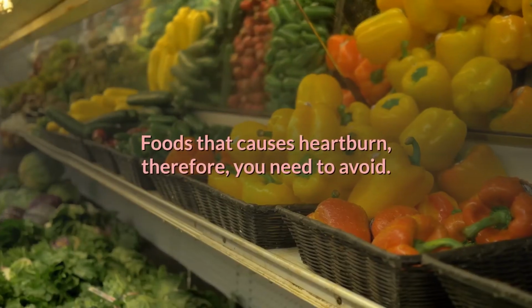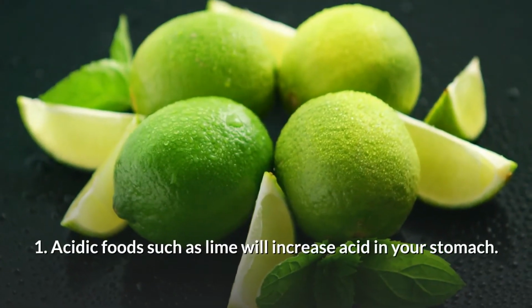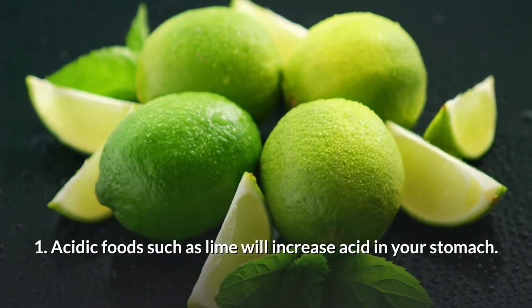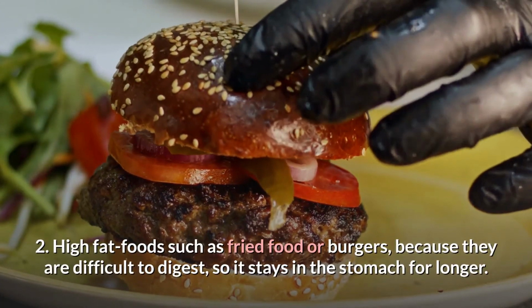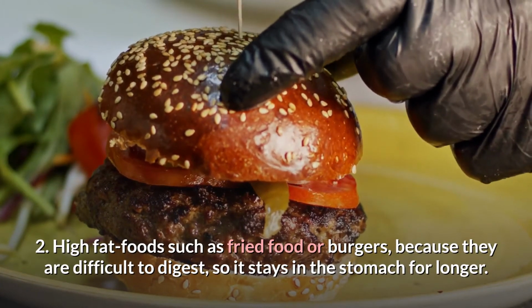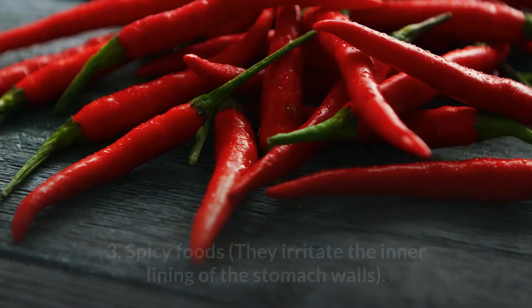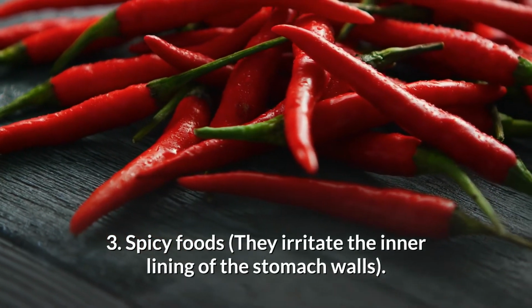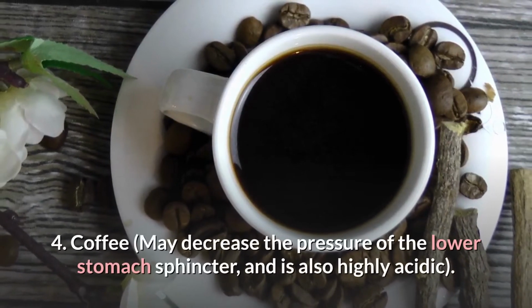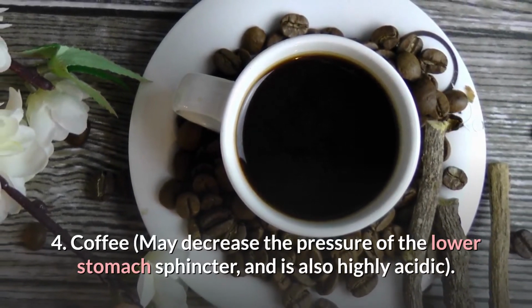Foods that cause heartburn, therefore, you need to avoid. 1. Acidic foods such as lime will increase acid in your stomach. 2. High-fat foods such as fried food or burgers, because they are difficult to digest, so they stay in the stomach for longer. 3. Spicy foods, they irritate the inner lining of the stomach walls. 4. Coffee may decrease the pressure of the lower stomach sphincter, and is also highly acidic.